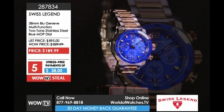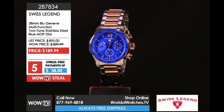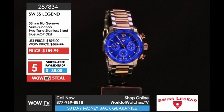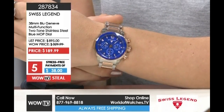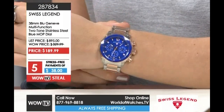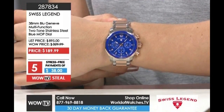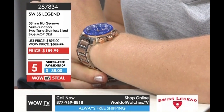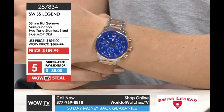We also carry this timepiece in a 42mm, which a part of me likes a little bit more, only because I wear timepieces a little bit larger. But I believe, and I know even some of the girls on our crew here, they like the 38mm. It's still a full-size watch. I mean, you can see it on my 6-inch wrist. It does not look tiny. It curves around beautifully. It just has such an elegance to it.